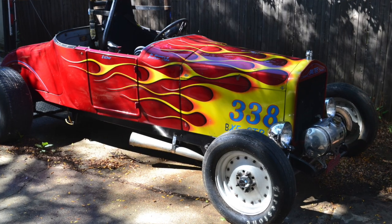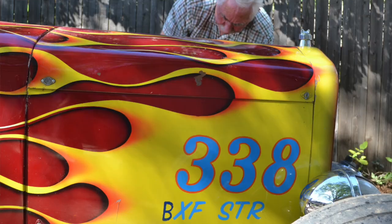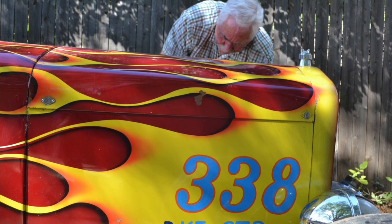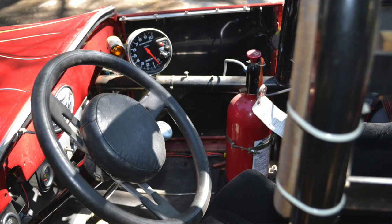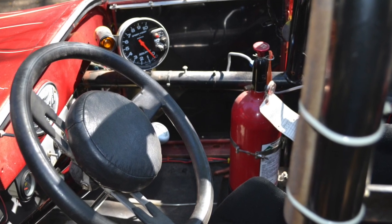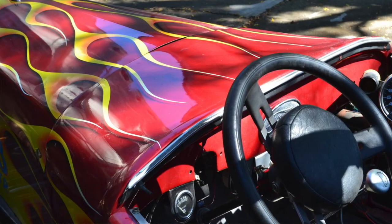The class that I was in, like 23 to 27 Model Ts, and then I think it went up to '37 Ford in the Roadster class. It's a blown vintage Roadster class. Because the cars have to be inspected, and the tires and roll cages and all the safety stuff, it takes a while to do all that and get by inspection.